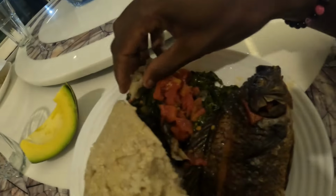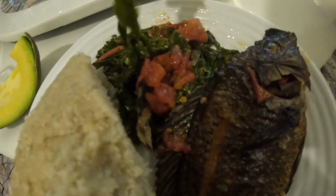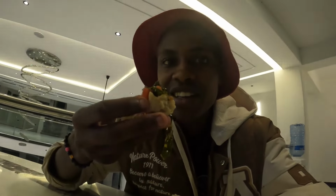We pray for the dinner. Thank you, Lord, for this dinner. Amen. Imagine. It's already night. Ugali is Kenya's staple food. Wow, wow, wow, wow. Some tomato. Okay. I know some will feel hungry as I eat.